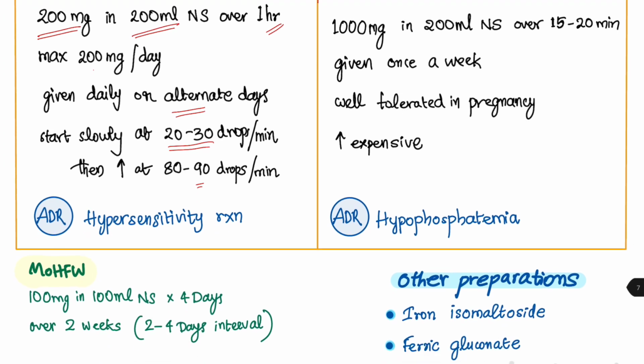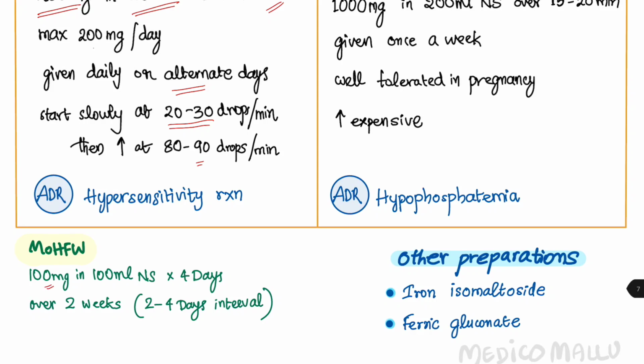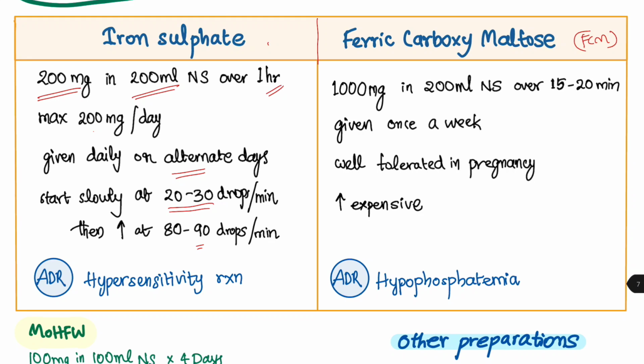Okay. The MOHFW suggests 100 mg of iron sulfate in 100 ml NS to be given for 4 days continuously, then taking a break of 2 to 4 days interval, then again another 4 days dosage in the second week. So 2 weeks of treatment the MOHFW suggests. Coming to the FCM, it is very short duration therapy. Immediately, very rapidly we can correct the anemia.